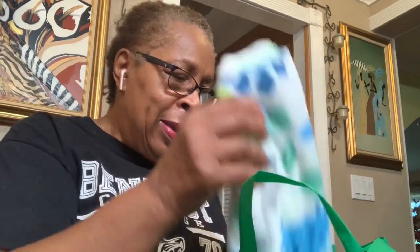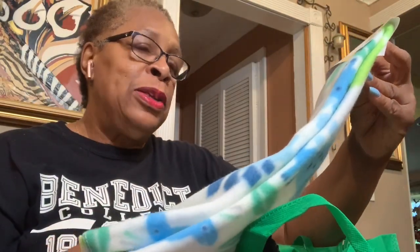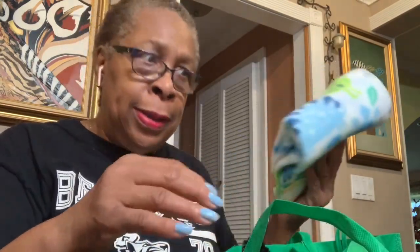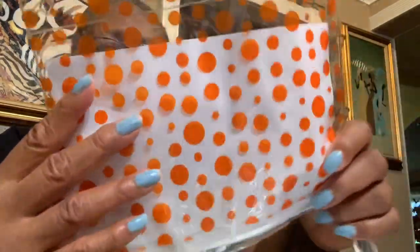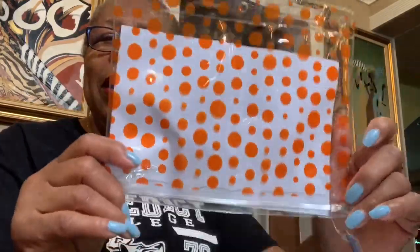And I bought this to put in the other bag that I'm collecting for. This is a receiving blanket. It's one blanket in here. And you know, those of you that are mothers, you know that you need plenty receiving blankets. I might give my niece that thing too. And I saw these the last time I was at the Dollar Tree, and I didn't get them. But now I went ahead and picked them up.